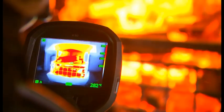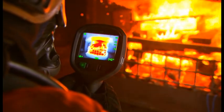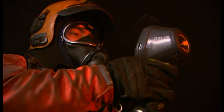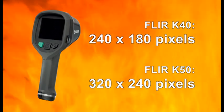The FLIR K-series are extremely affordable thermal imaging cameras. Especially designed for the demanding firefighting market, they're designed to meet tough operating conditions. Two different models are available, the FLIR K50 and the FLIR K40.